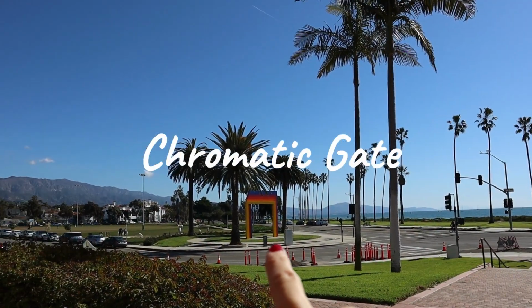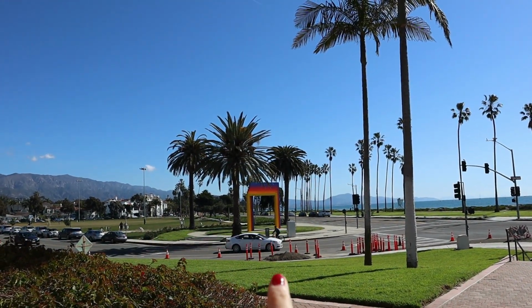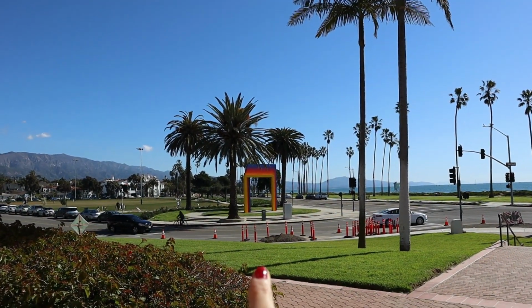The famous chromatic gate right here within walking distance. How crazy is that? So we will take some pictures over here.